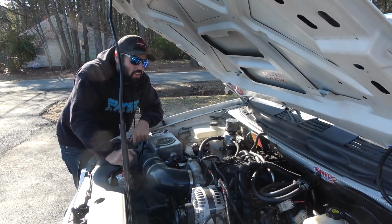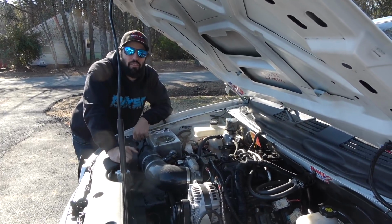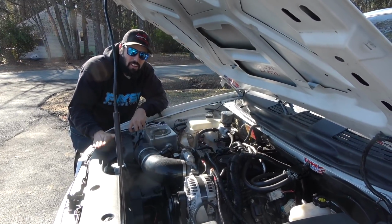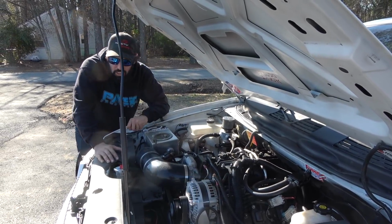I don't know what you guys want me to say. You guys were expecting to see, oh, here's a piece of shit video, and we don't have it for you because it's not a piece of shit. This thing's nice. People need to start building cars like this. They really do. I mean, this thing's just clean.